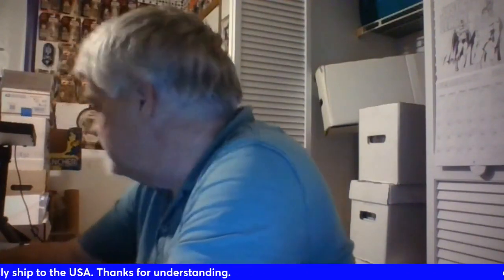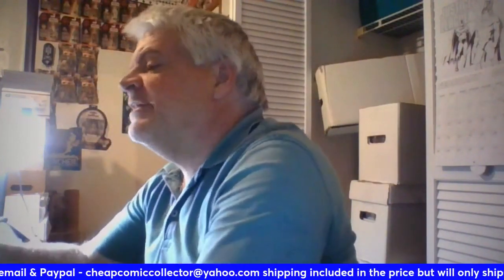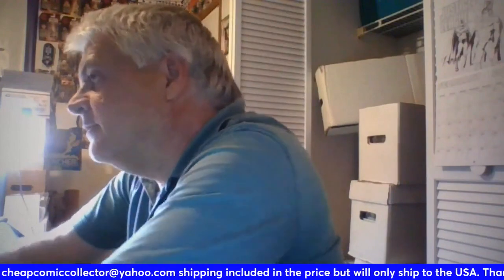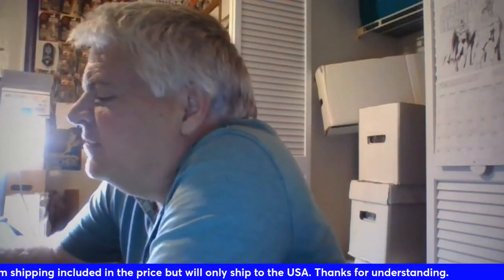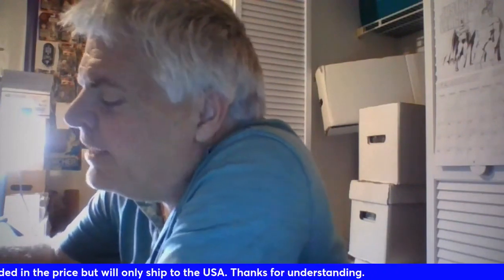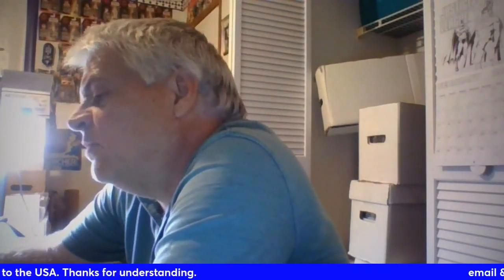But anyway, we're going to start off a little bit slow. I've got a set of Outsiders comics from 2003. This is the 2003 series, and I got issues number 1 through 18. So if anybody wants that set, it would be $36 for the set. I think it continued on after that. These are the issues that I have in a row. So I have 1 through 18.